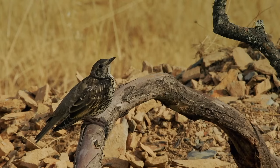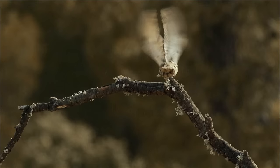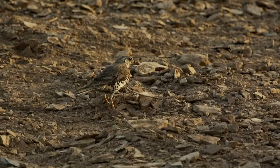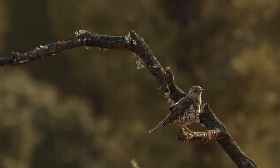This missel thrush chick is still waiting for his parents to give him some food like when he was small. But that's all going to change. Now it's time for him to learn to fend for himself. The mother patiently prepares his last breakfast for him. Although his father no longer finds that the least bit cute.